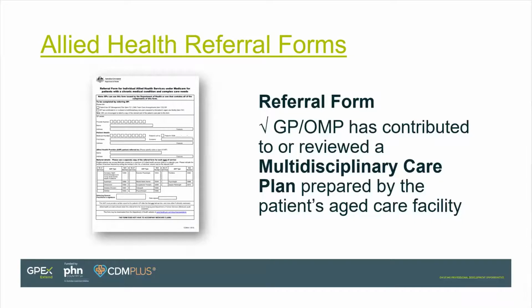And then one of the other requirements: on the referral form, the following requirements are needed. The need for the allied health services must be identified in the patient's plan. The services must be provided to the patient individually and in person. And with the temporary items, we've also got the additional options for telehealth there as well. And the services must be at least 20 minutes.